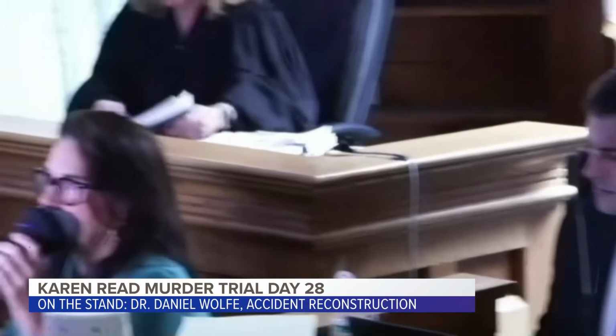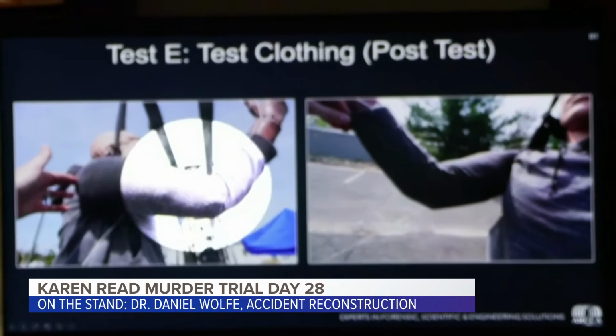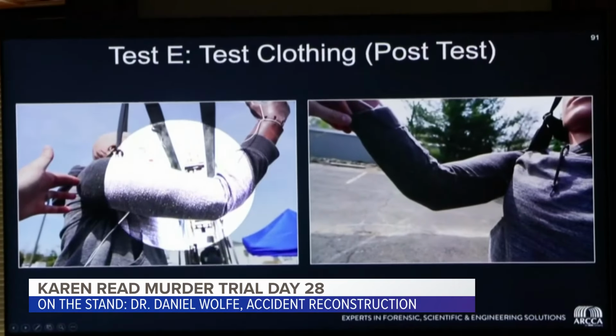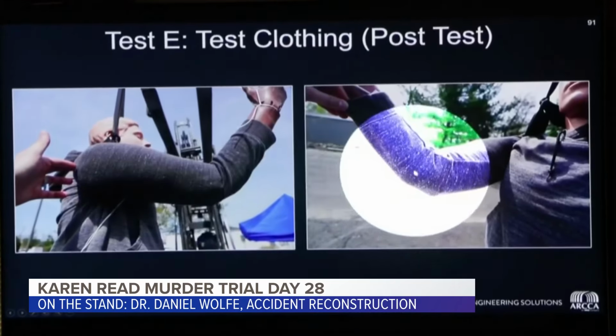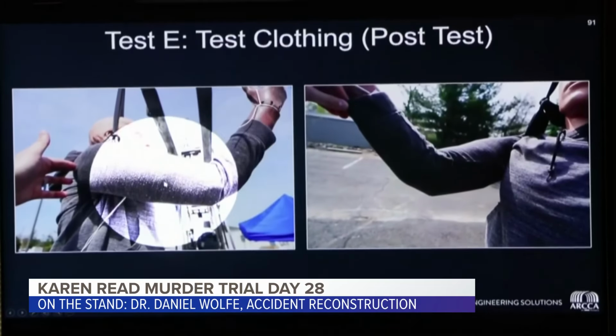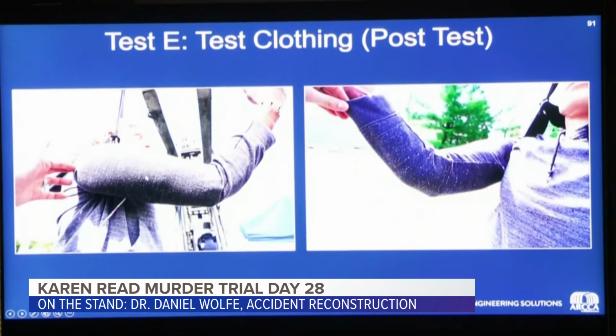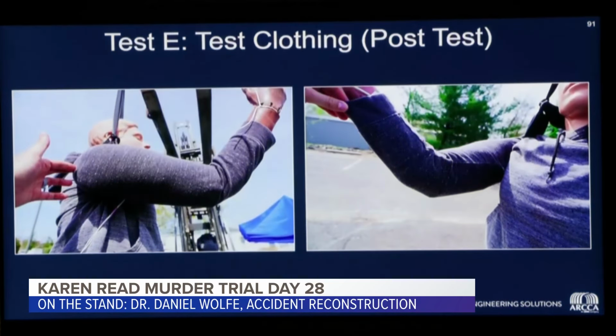What are we looking at in this series of photos? So these are photographs depicting the test clothing. Again, prior to the test, there were no holes or damage to the sweatshirt. That was the same post-test. We did not make any observations with respect to any fraying, holes, or punctures to the material of the sleeve. Was there any damage whatsoever observed on the right sleeve of that ATD? No.